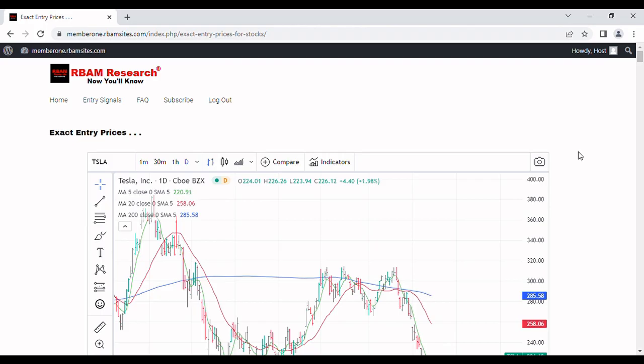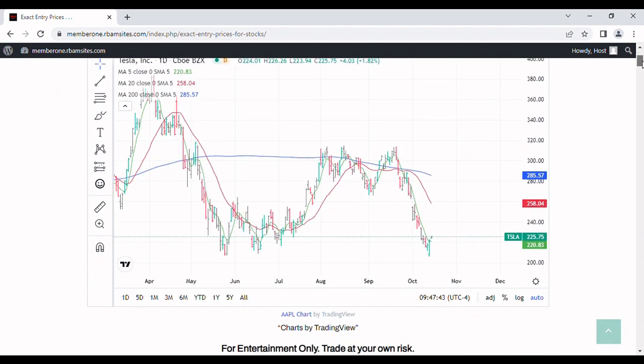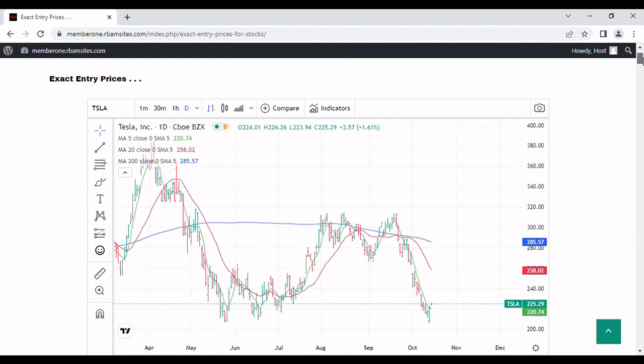We're going to do a brief video on Tesla stock, TSLA, Tesla stock analysis. And we've got a daily chart of Tesla up here for you with a 5-day moving average in green, a 20-day moving average in red, and a blue 200-day moving average. Again, this is a daily chart of Tesla. You can see Tesla's currently trading way up from yesterday's lows.